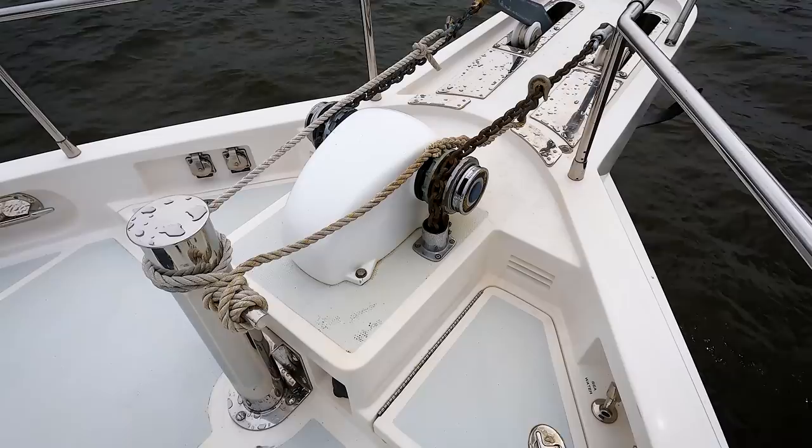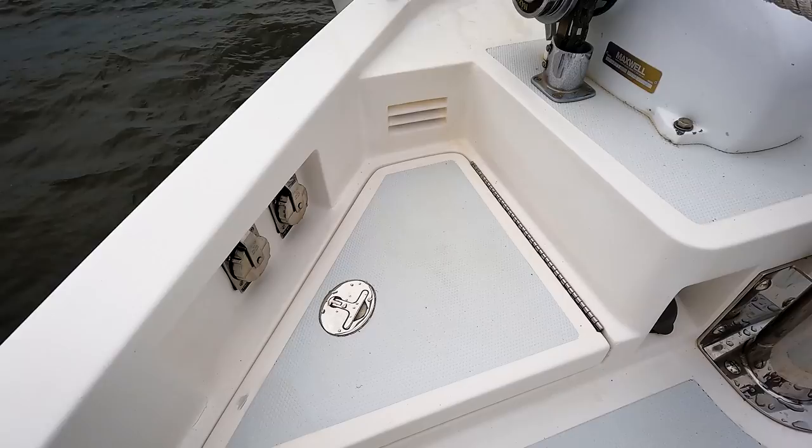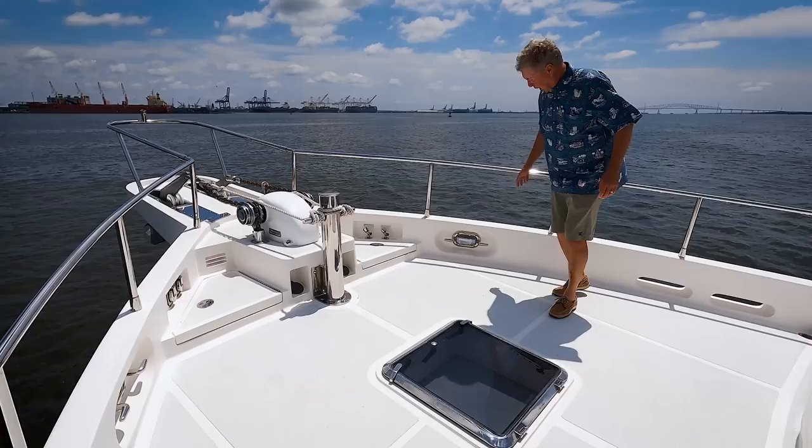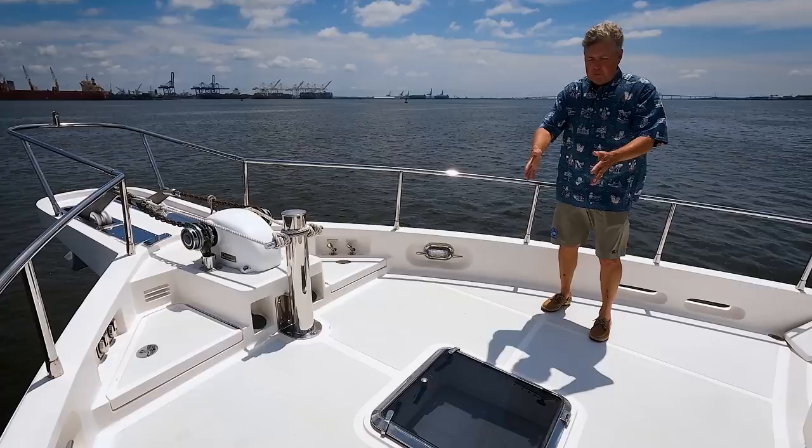There's shore power connections forward on the port side. There's also two opening hatches here that give you access to the chain locker. On the starboard side here, a seawater washdown, a freshwater washdown. The hawse pipes are recessed, so you're not going to kick your legs on them. Manship stainless steel hatch above the VIP stateroom.